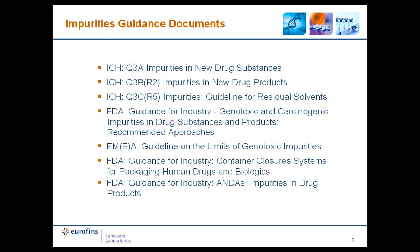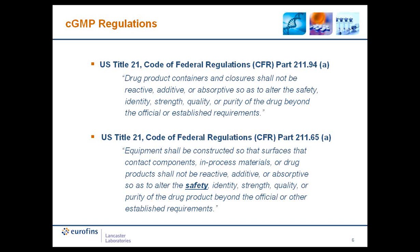There are various guidance documents from the FDA, the EMA, ICH, and other regulatory agencies describing the expectations for control of impurities in products and substances. Some of the available documents are listed on this slide. In addition, there are other documents that reference leachables and contaminants from packaging and manufacturing.